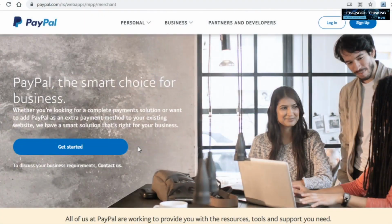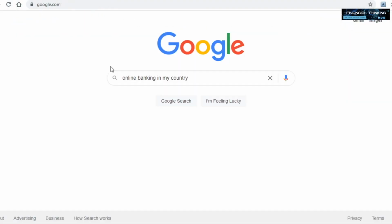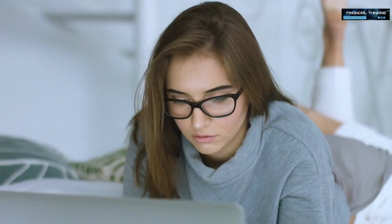In case PayPal isn't available in your country or you just don't like it, you can go over on Google and search for online banking in my country and create an account on an online banking website available in your country.